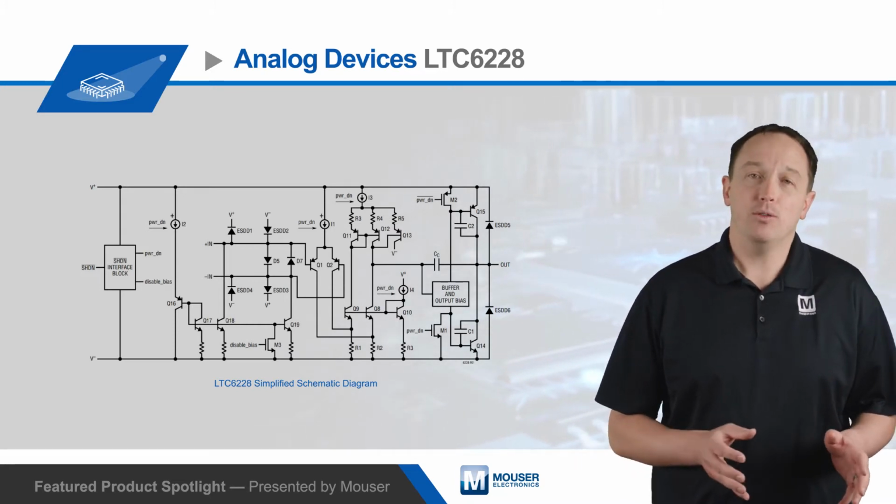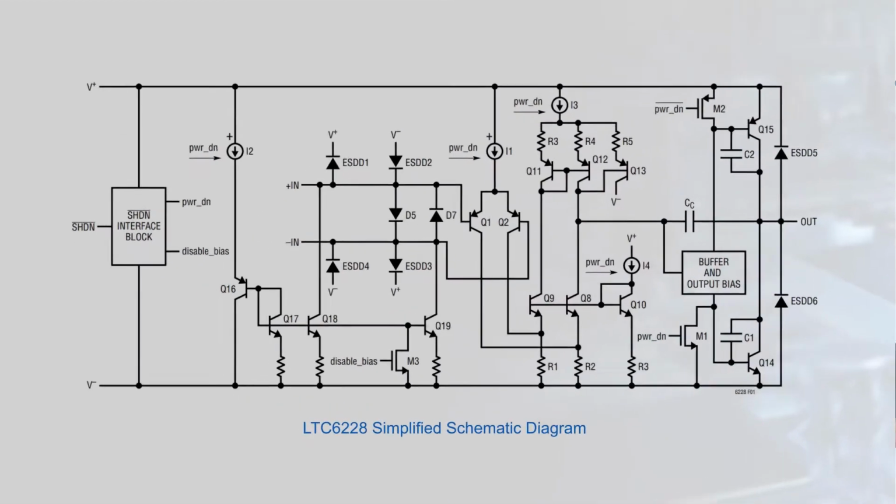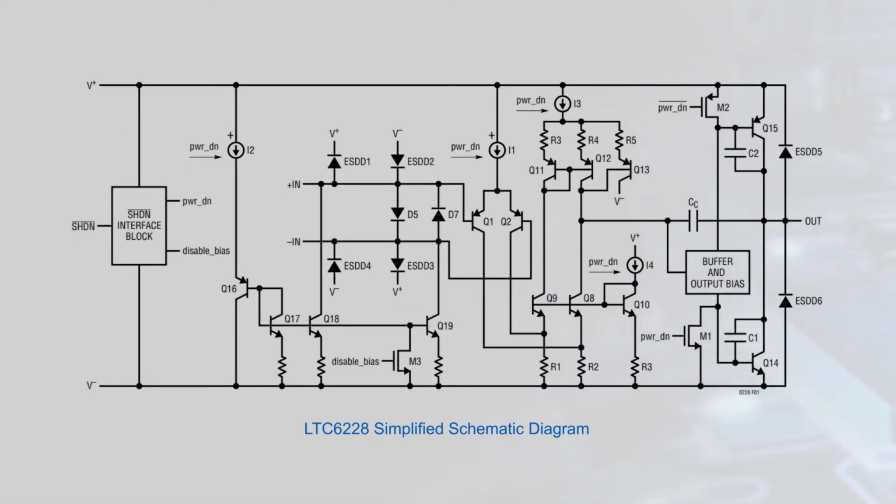They can operate from a single or dual supply configuration with a 2.8 to 11.75 volt supply range, and the input range of the op amp includes the negative supply rail. They also have low input offset voltage and drift, as well as a 110 dB common mode rejection ratio. The op amps include input bias cancellation circuitry, and this can be disabled to minimize current noise.